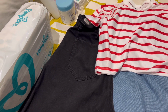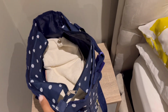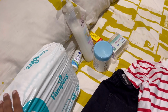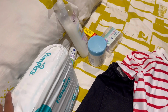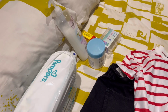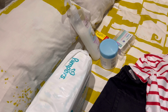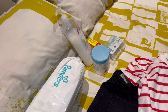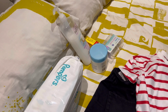So I just wanted to show you some of the clothes that I will be packing. So this is just my daughter's bag. And then this is her bath stuff, and then we'll pack a whole bag of Pampers. So my partner's going to drop her off at her grandmother's, so I'm just preparing a bag. Obviously she will be using some things, for example her towel and her cereal and formula stuff and her bottles. So I've made a list for him.